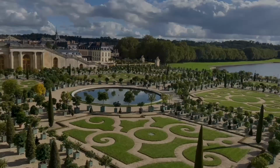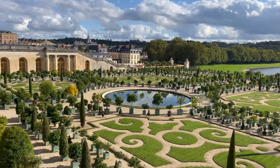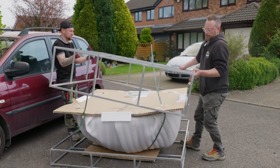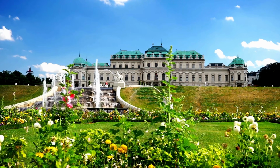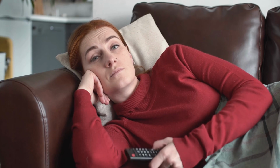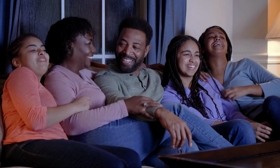Now, in recent years, some water features have been valued at over £1 million, but here's the truth. You don't need to be royal blooded or a country estate owner to have something beautiful in your garden. And in this video, we're building one, but not for the palace, we're building it for the everyday garden. So sit tight, enjoy the video, because I'm going to prove to you that beauty belongs to everyone.